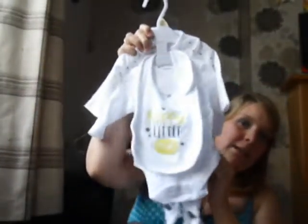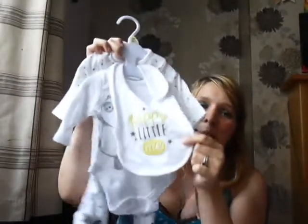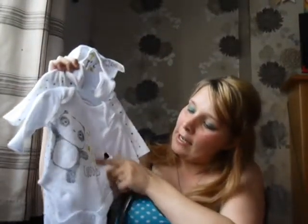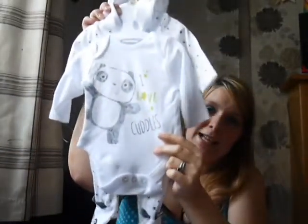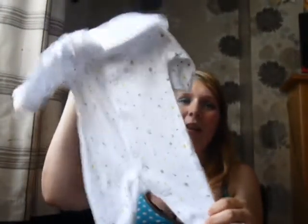But yeah, and this, which is also newborn, and it's a 3-piece set. And it's got a little bib that says "Happy Little Me." Then you've got the "I Love Cuddles" and a panda. And then a little sleep suit with the grey and yellow stars on again. And I actually have this already in 3 to 6 months, and I was thinking I wanted it for the hospital bag. Like possibly a going home outfit, even though I have two already.